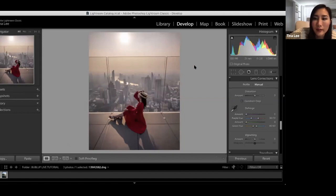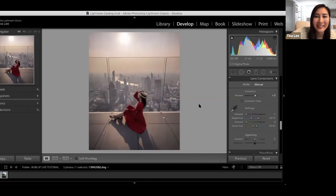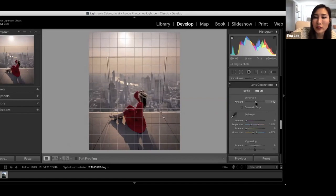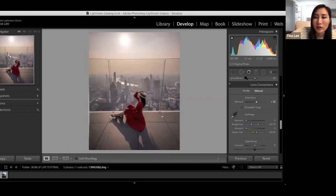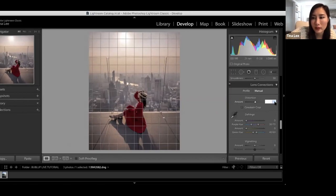So, little trick, if you want to look a little bit skinnier, just increase this distortion by a little bit. Okay, nice. Yeah, I think that's good. But just be careful when you're increasing the distortion, you don't want to do it so much that the lines are now curved. Yeah, not good. Okay, just a little bit.